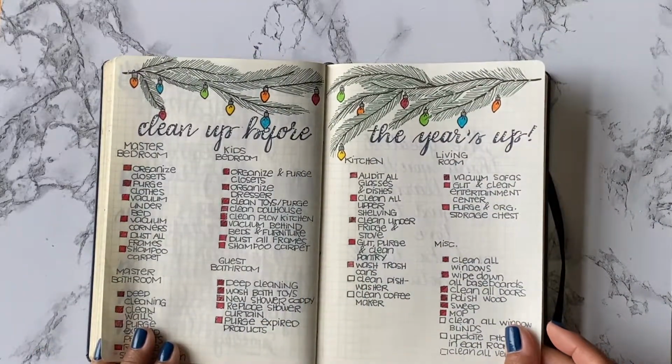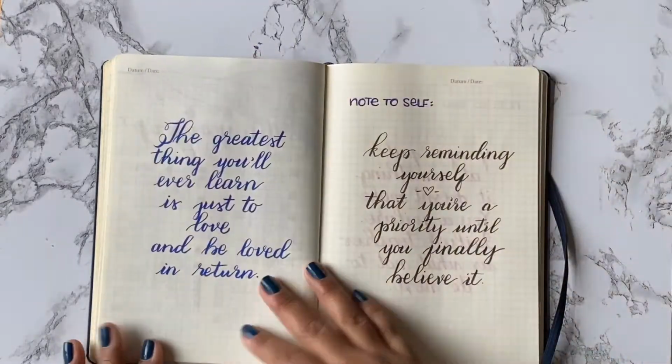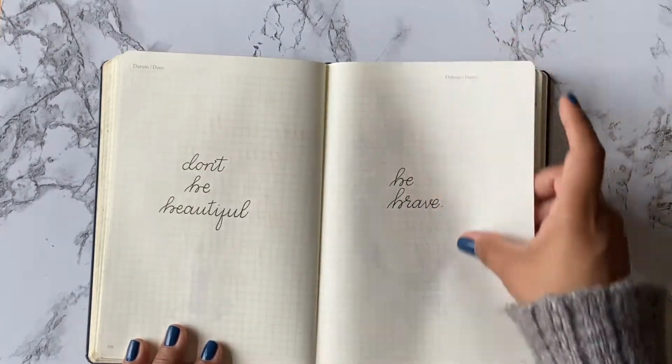These Christmas spreads that year were very popular on my Instagram. More lettering practice. So as you can see, I did quite a bit of that.